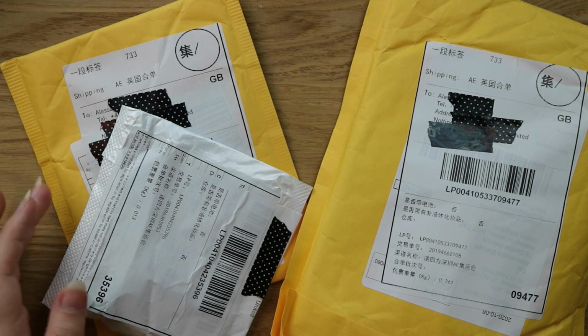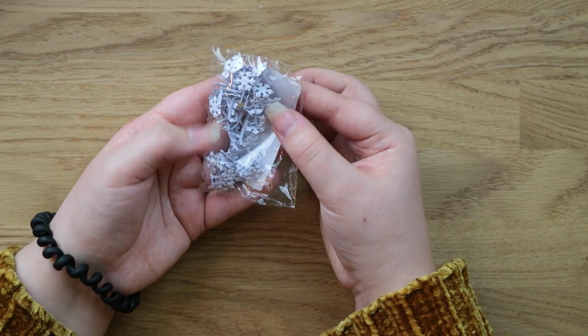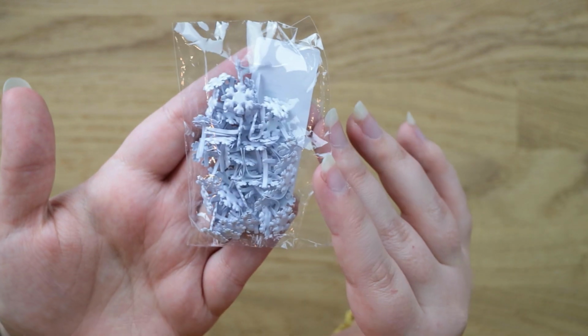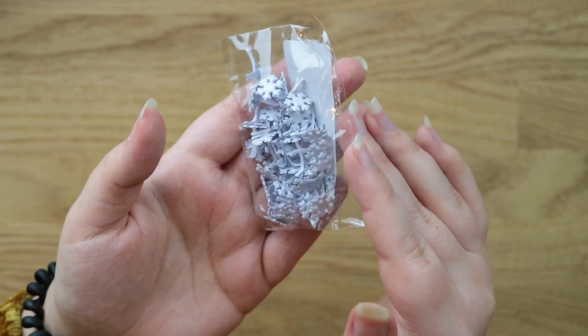Okay, so that one also had 3 packages inside. So we've got some more brads in this one. These are snowflake shaped, so again they're the little split pins with the little snowflake design on top. Really cute for Christmas cards, those.